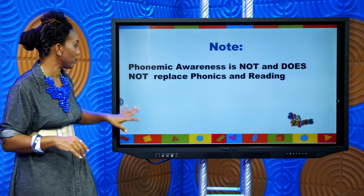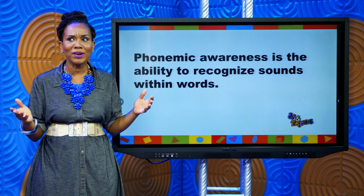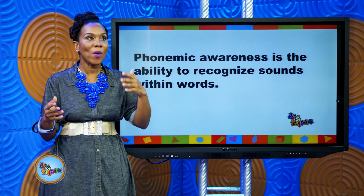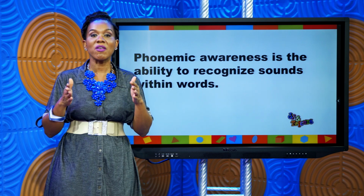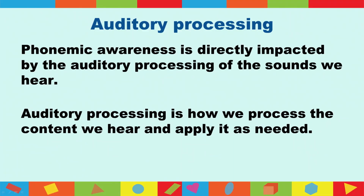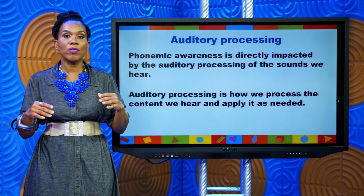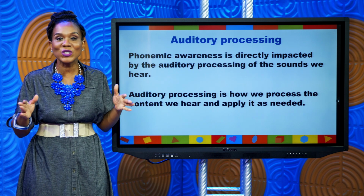Okay? So it's different. Phonemic awareness is the ability to recognize sounds within words. And you will be saying, what is phonemic awareness? And it's just that. When we speak or when others speak, we are transmitting sound. Phonemic awareness is all about the sounds that are being transmitted, yeah? So these sounds that are being transmitted need to be processed by the brain. And the processing of these sounds has a term. Yes, it's called auditory processing.